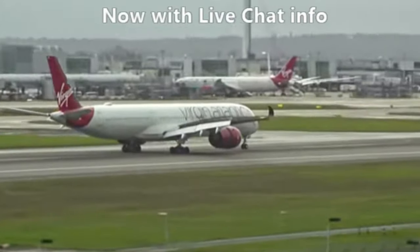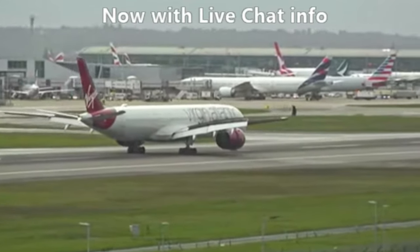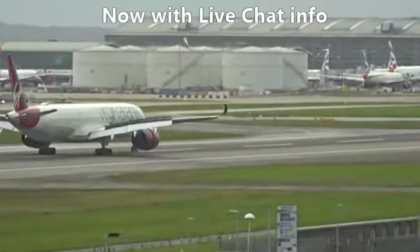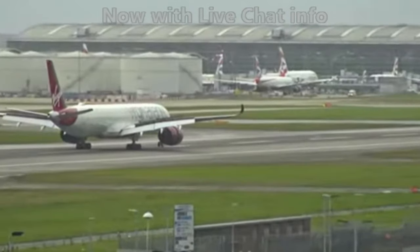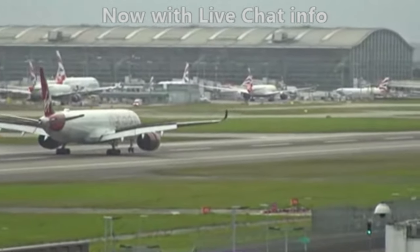Plane there was only just 2 years old. Relatively new one for Virgin. It's an Airbus 350, and it's the 1041 variant. For those that want to know what flight it was, if you're meeting somebody, that was VS355 all the way from Mumbai.